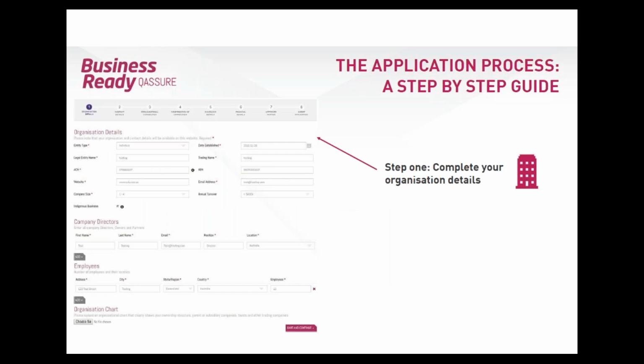Step 1, organisation details. This step captures your entity details, which includes your entity name and type of company, your trading name, if you are different, an ABN or ACN, or if you're an overseas entity, an ARBN. Your registration details, such as your start date, your company directors, and your addresses.